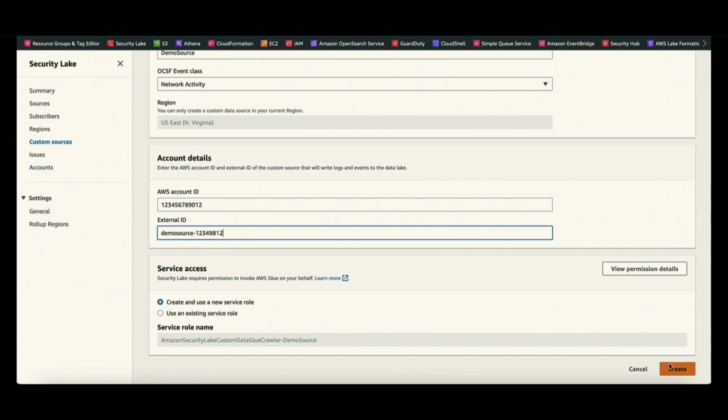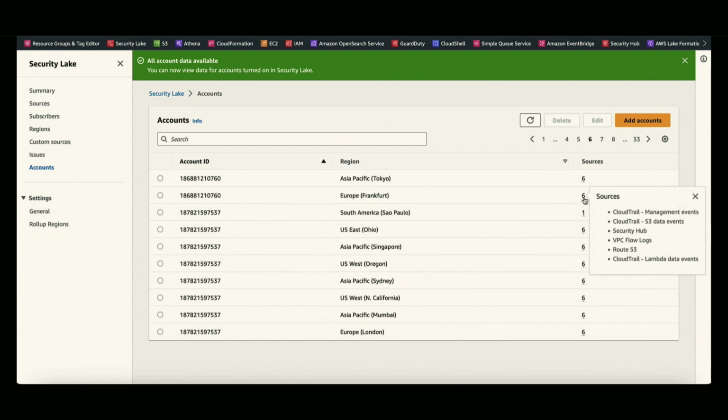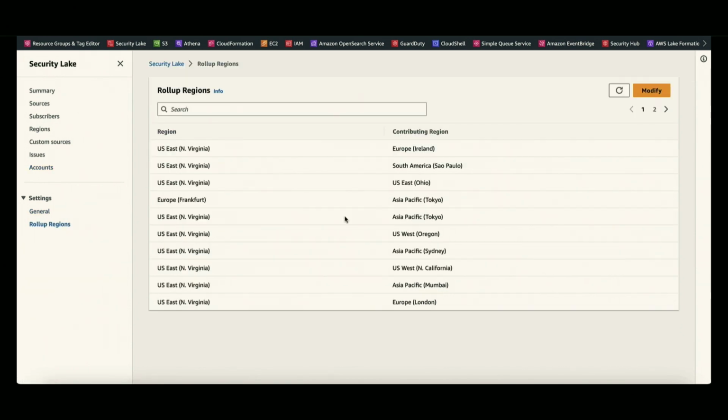Oh, and last thing, we can, click on it, Ross. We can look at all the accounts across our whole organization in any region, what we have configured nice and easily. I can see I've got one source there, I've got 6 sources there, if you can actually read it on the screen. And just a quick visualization of what I've actually got there. And I was just showing you, I got some roll-up regions there.